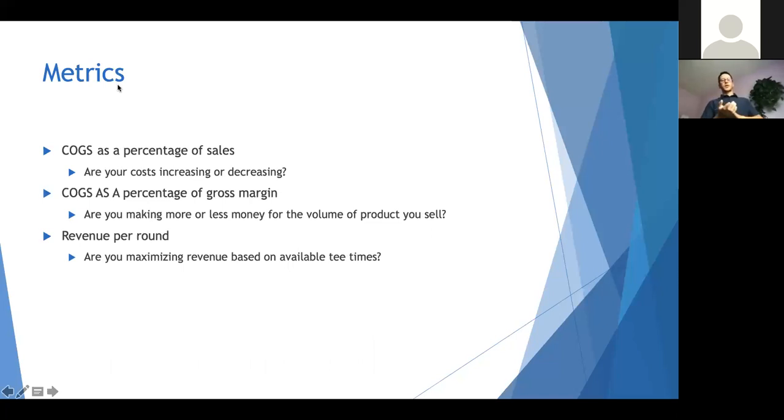Some other metrics: cost of goods sold as a percentage of sales. Are your costs increasing or decreasing? Cost of goods sold as a percentage of gross margin. Are you making more or less money for the volume of product you sell? Your revenue per round? Are you making the most amount of revenue per round? So I'll give you an example.